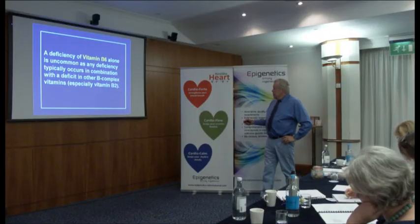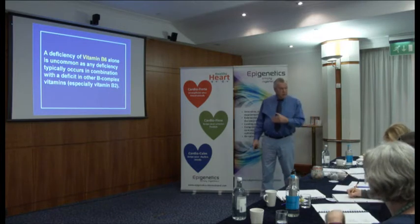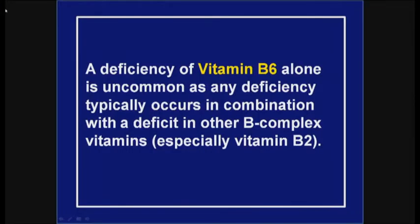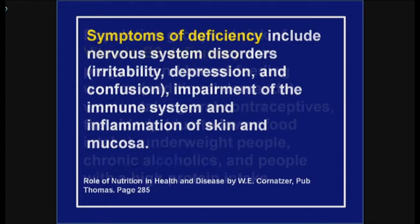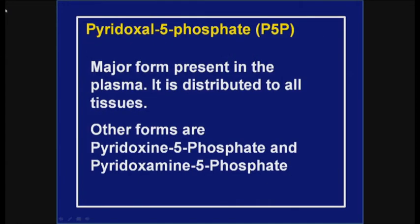So B6 deficiency alone is uncommon, which is true, because most people that we find require pyridoxal 5-phosphate and not pyridoxine on its own, unless you're on a very strict sort of controlled diet. So populations at risk would be pregnant and breastfeeding women, oral contraceptives, elderly people, underweight, and alcoholics. Symptoms could be of any of those: psychological irritabilities, depression, confusions, inflammation, skin, etc. A major form present in the plasma is P5P.